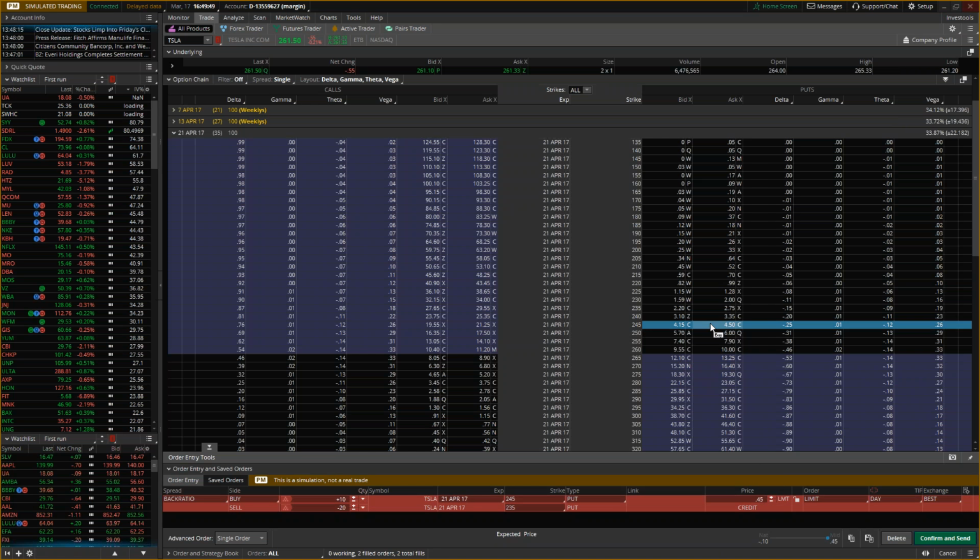Now, there was something I was going to talk about with the probability. The probabilities I talked about, that's about an 85% probability that my stock is going to stay out of the money at expiration. So I'm pretty happy with that in that regard.